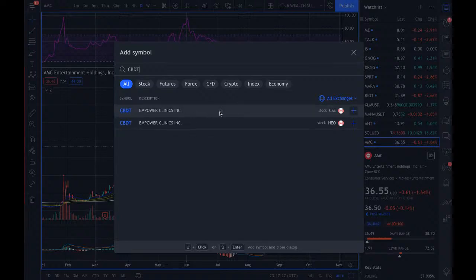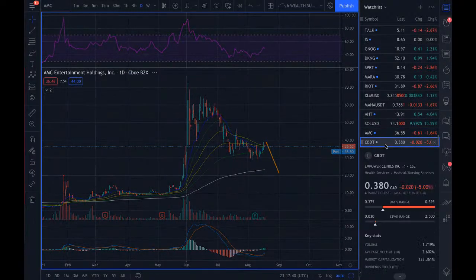Is this on the Canadian exchange? Who asked me for this one? Someone asked me for this one. Let's see if this was the right chart or not.